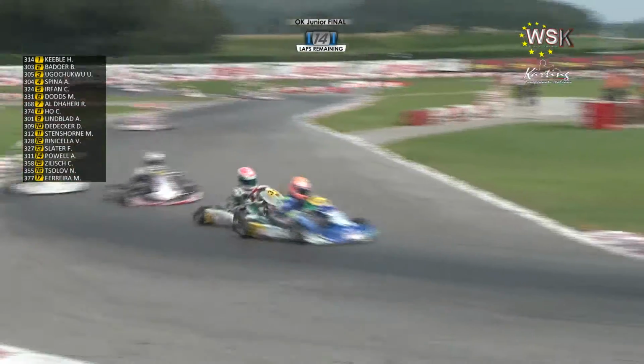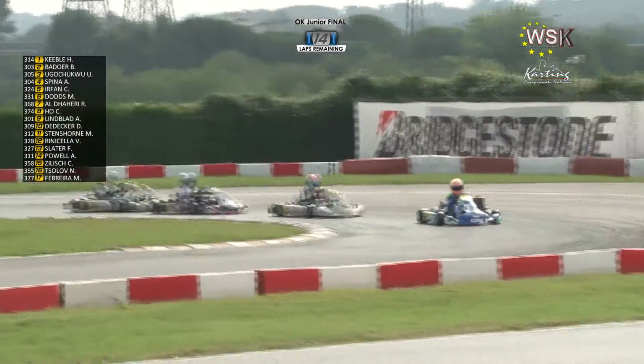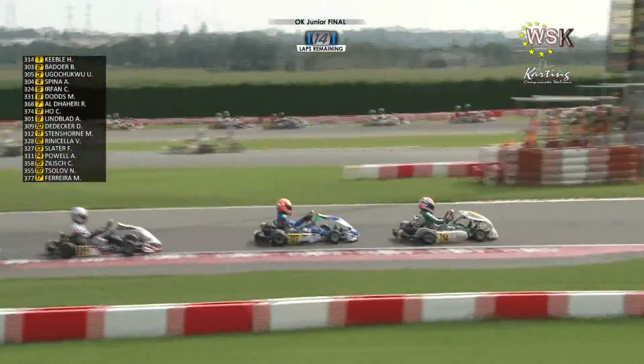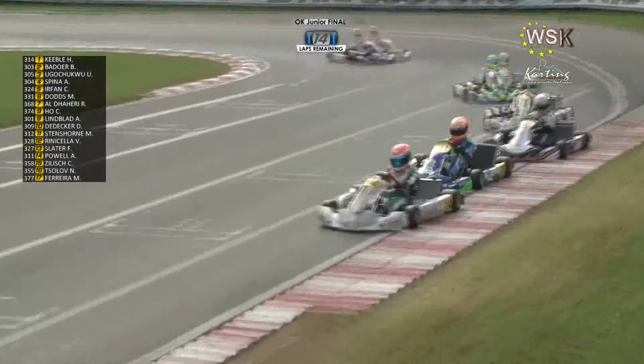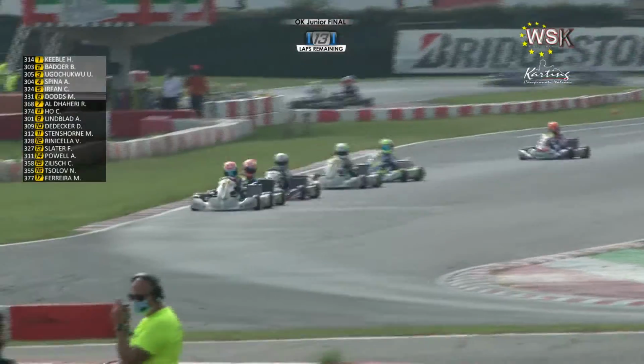That's the Cosmic Kart as Keeble has another look down into the chicane. First and second now becomes a 5-kart fight for the lead. 17 laps, the final, as again Keeble dives down the inside, and they come across the line to start lap 5. Here's Ugo in P3. So it's Keeble, Baduer just.